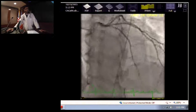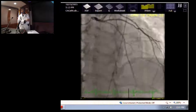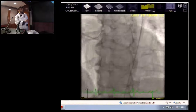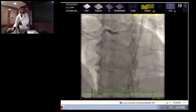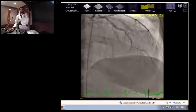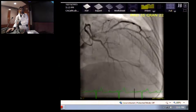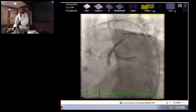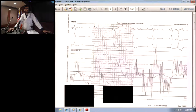I can find it. So we're looking at the left system in an LAO cranial shot, which shows a patent LAD and patent circumflex. This is another one. Go faster with this, because it's not our focus. This is our RAO cranial, also normal. And this RCA was also normal. So the patient, after her right heart catheterization, went into complete heart block. After or during? After the right heart catheterization.